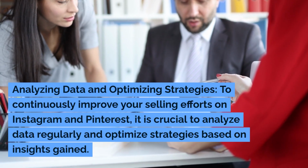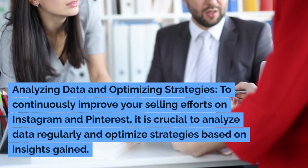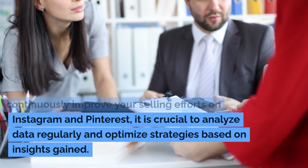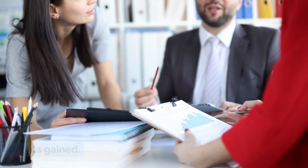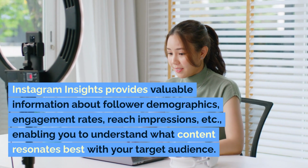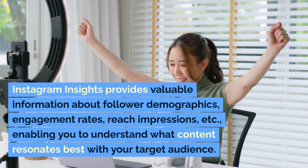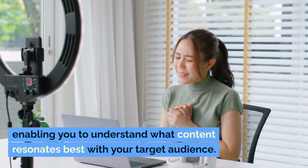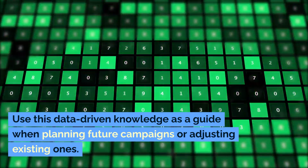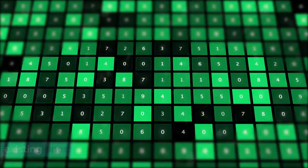Analyzing data and optimizing strategies. To continuously improve your selling efforts on Instagram and Pinterest, it is crucial to analyze data regularly and optimize strategies based on insights gained. Instagram Insights provides valuable information about follower demographics, engagement rates, reach, impressions, etc., enabling you to understand what content resonates best with your target audience. Use this data-driven knowledge as a guide when planning future campaigns or adjusting existing ones.